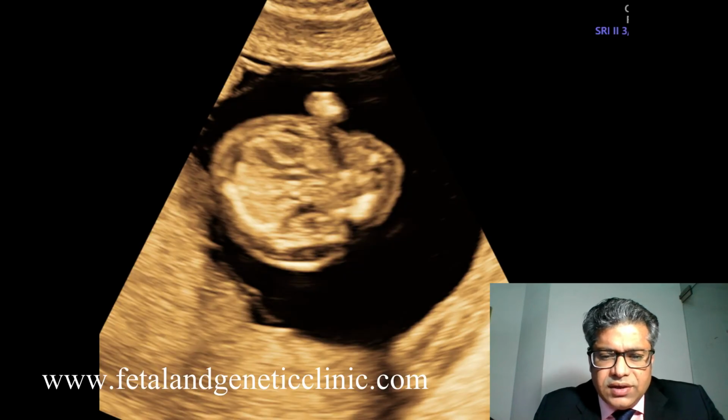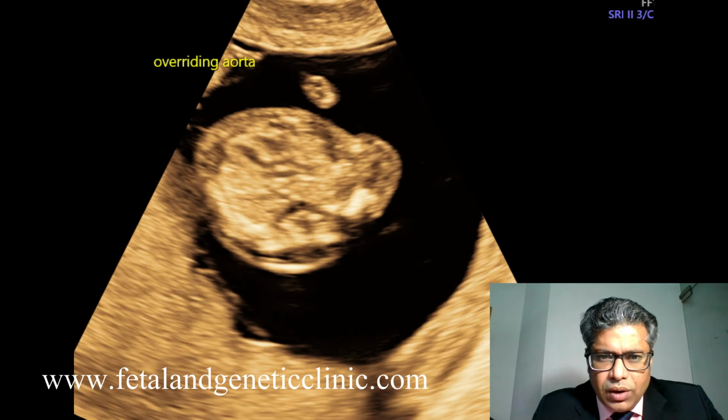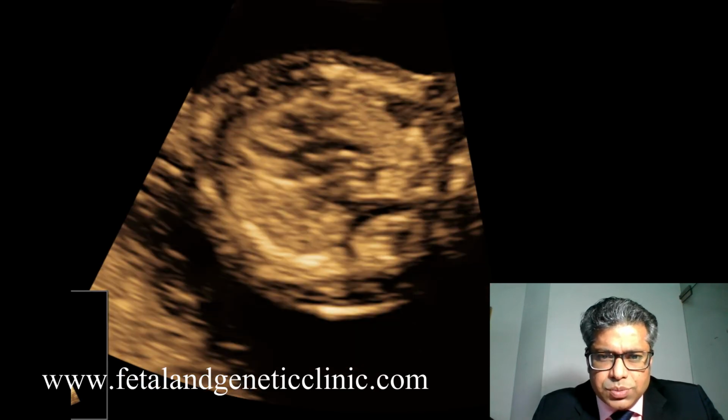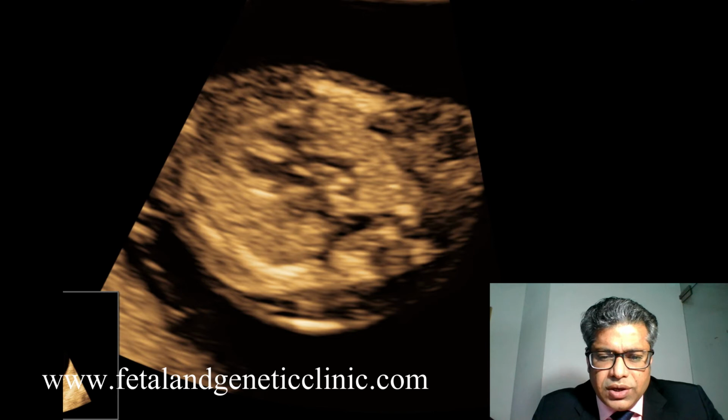And secondly, this is the case at 12 weeks. The NT is not that huge, but it is surrounded by the body, and then we try to look into the heart, and we identified that this is an overriding aorta. So the aorta is overriding, so we had a suspicion of a tetralogy of Fallot with some element of pulmonary stenosis. So depending upon this cardiac status, we identified that this could be a TOF.